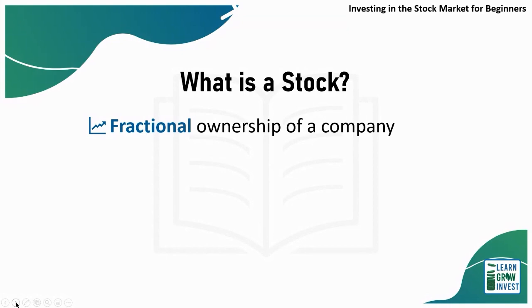So the first thing to note is that a stock represents part ownership in a publicly traded company. These are real companies we are investing in, real companies with employees, with customers, with suppliers that generate money. So it's very important to understand that, and that should shape your approach to investing, right? It's real companies that we're dealing with.